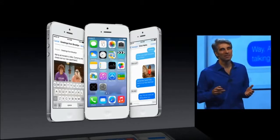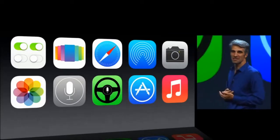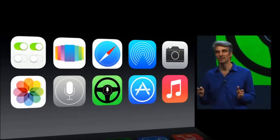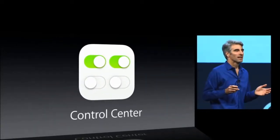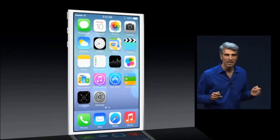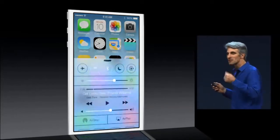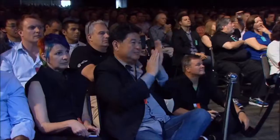But iOS 7 is actually more than that. It's also a major feature release as well. I have 10 features I want to talk to you about today, starting with Control Center. Control Center is something that's so simple and yet so essential. You have those switches that you just want to get to really quickly from wherever you are. Well, now with Control Center, swipe up from the bottom of the device, and there they are.